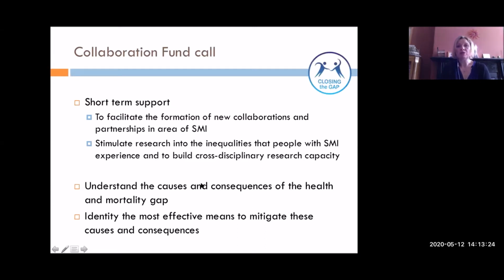So what we want to do with this collaboration call is provide short-term support to facilitate the formation of new collaborations and partnerships in the area of severe mental illness. So we want to stimulate research into the inequalities that people experience and to build cross-disciplinary research capacity. And that is to understand the causes and consequences of the health and mortality gap and identify the most effective means to mitigate against these causes and consequences. So the aim of the Collaboration Fund is to provide short-term support to generate new collaborations to enable us to meet those aims.